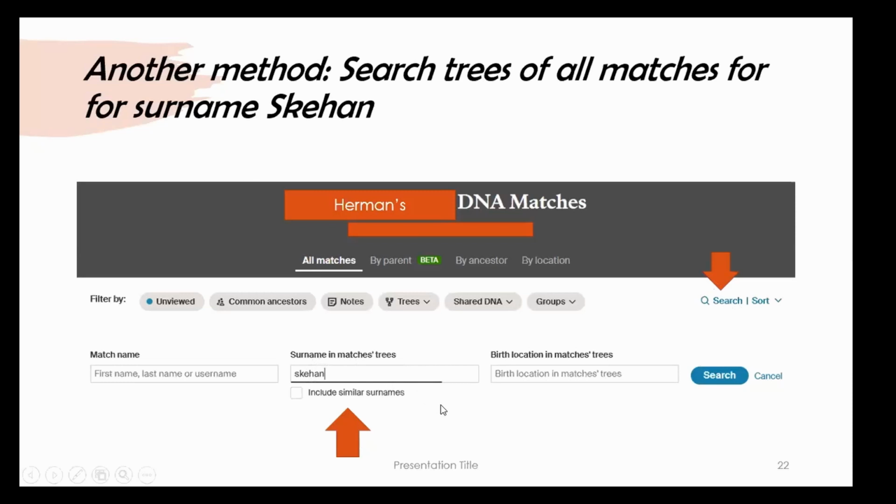because Skian is a pretty unusual name. It's not like Smith. So if Herman was looking for an unknown Smith relative, I would not suggest that he does this. But because he's looking for a name like Skian, I think he has a pretty good chance of finding relevant Skians when he uses this search option here. It probably is not going to bring up a lot of extraneous people named Skian. It's probably going to bring up pretty relevant people. Skians, we're hoping for Skians in County Clare in Ireland.